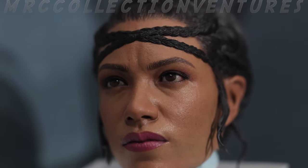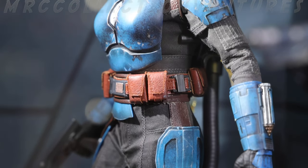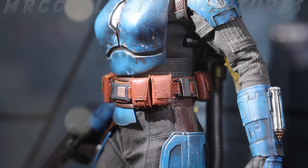So overall, I think it looks great. Definitely a must buy for Mandalorian fans. I can't wait to see the final product. I'm just gonna leave it here.